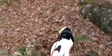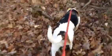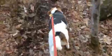So it's Saturday morning. We're just out collecting wood. Seamus's first real overnighter. He did really well. He's been a great trail dog.